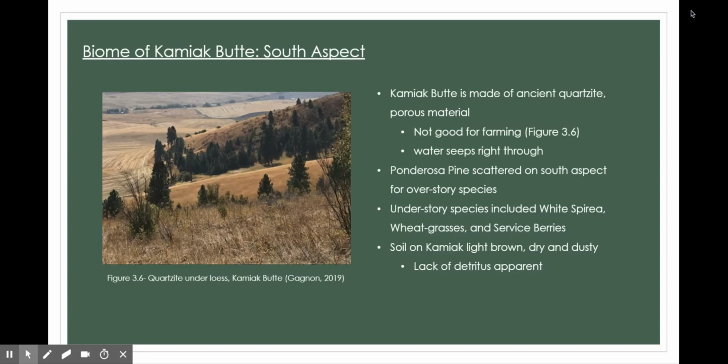Kamiak Butte is made of ancient quartzite, as it is part of the ancient mountain range that was buried under basaltic magma. Quartzite is a porous material which does not allow for farming very easily due to the fact that water just sucks right into it. As you can see in figure 3.6, a farmer tried clearing out a region of Kamiak Butte to farm, no plants or crops grew there, so they stopped trying to farm it, and it is now just a field, and you can see beyond that the edge line of Kamiak Butte where all the lines are from their plows.